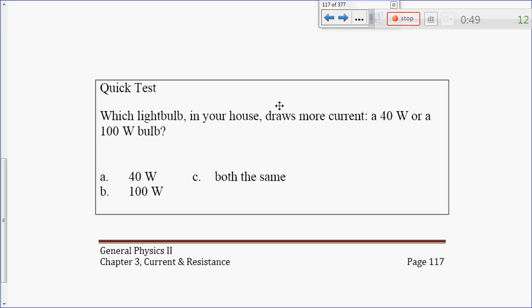About 10 more seconds. Still missing a couple folks. 5 seconds. Stop at 1 minute.